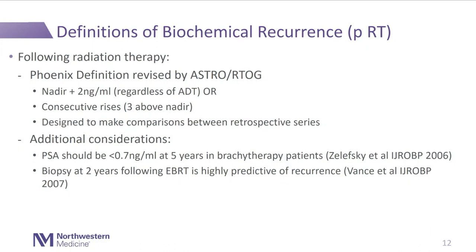So just some additional considerations when thinking about biochemical recurrence following radiation. In brachytherapy patients, at 5 years, the PSA really should be less than 0.7 to be confident that a cure has been elicited. Another point, although it's seldom used outside of the context of clinical trials, a biopsy at 2 years following external beam radiation, even regardless of what the PSA is doing, can be very predictive of recurrences. But again, this isn't used that standardly in clinical care.